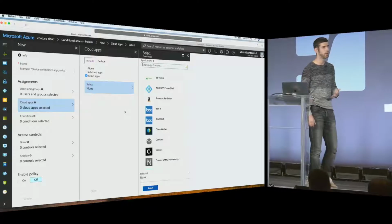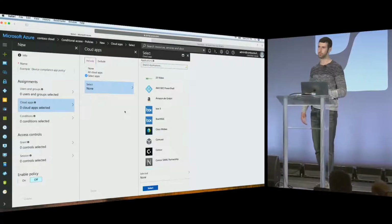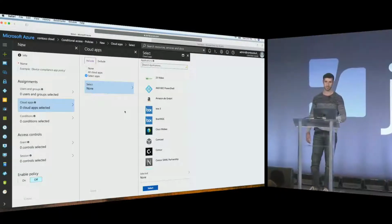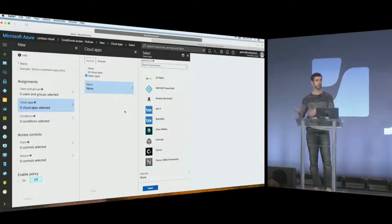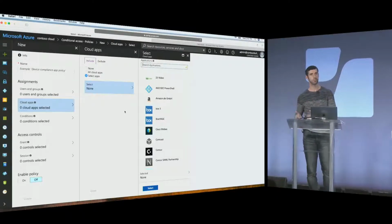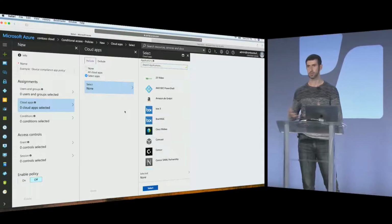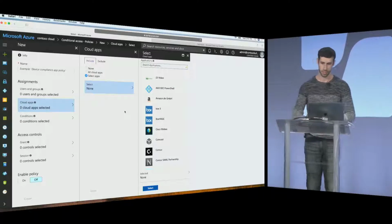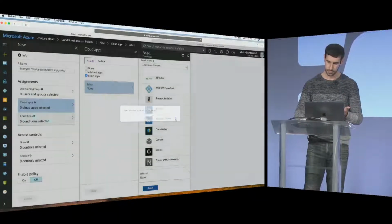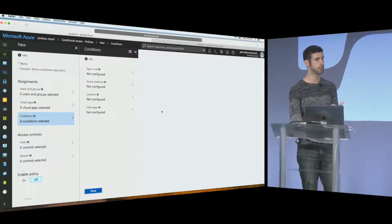So we automatically federate with nearly all major cloud applications, like Google, Salesforce, Dropbox, Box, obviously Office, Microsoft services, and more, as well as your on-premises web apps as well. So you can manage access to even your on-prem web apps with single sign-on without having to use VPN or other on-premise infrastructure. We enable that through Azure AD as well. Then you can define conditions. So you can figure out under which conditions a user can access your application.